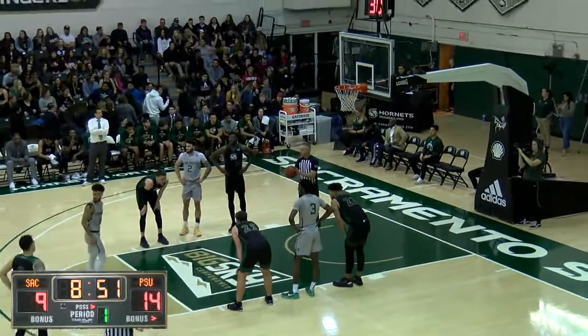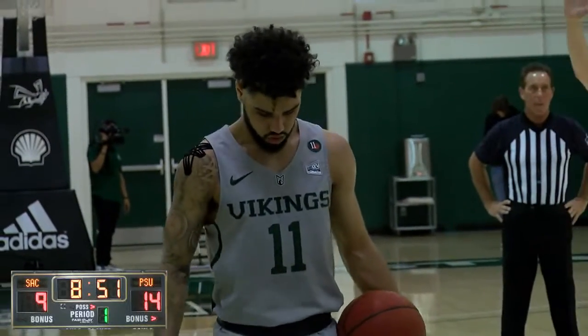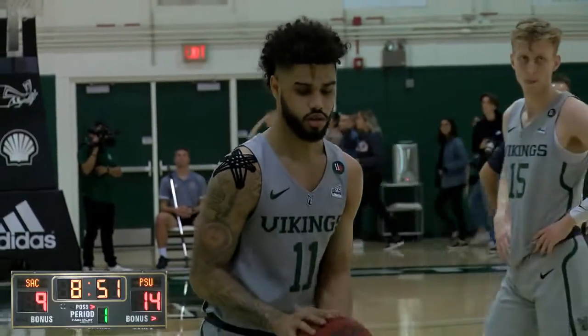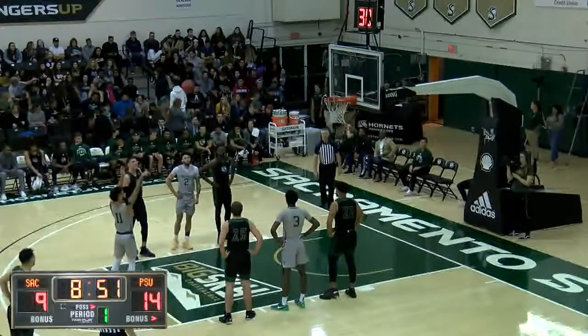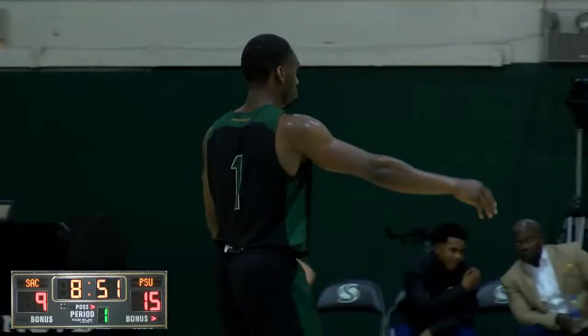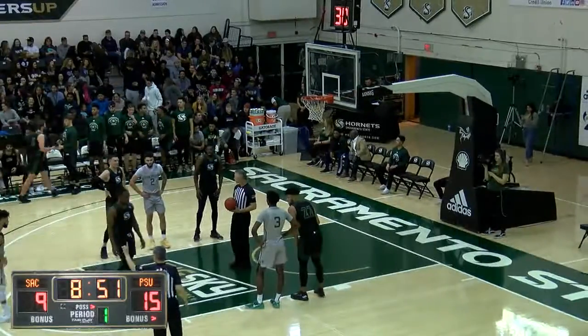Foul was called against Bridges. So it was a shooting foul, so it'll be two shots for the Vikings, who lead by 5. Their biggest lead has been 7 a couple of times. Holland Woods is an 81% free throw shooter, and he's able to knock it down.